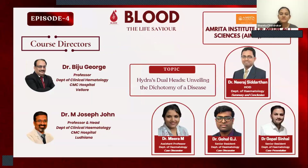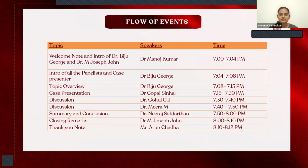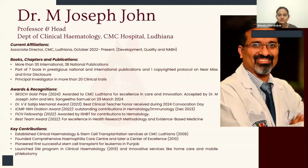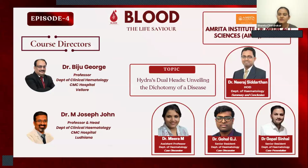Before we begin, it's my privilege to acknowledge the two stalwarts who have been the backbone of this series. Our course directors, Dr. Biju George, professor at CMC Vellore, a pioneer in bone marrow transplantation and globally respected clinician and scientist, and Dr. M. Joseph John, professor and head at CMC Ludhiana, a visionary who has transformed clinical hematology services and education in India. Their leadership, depth of knowledge, and passion for advancing care in bleeding and hematological disorders continue to inspire all of us.